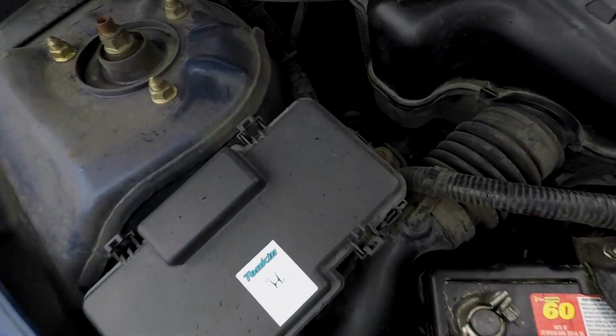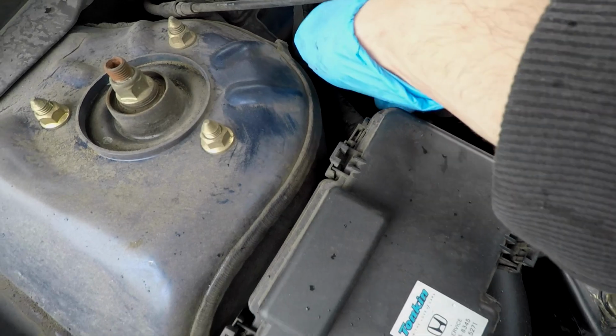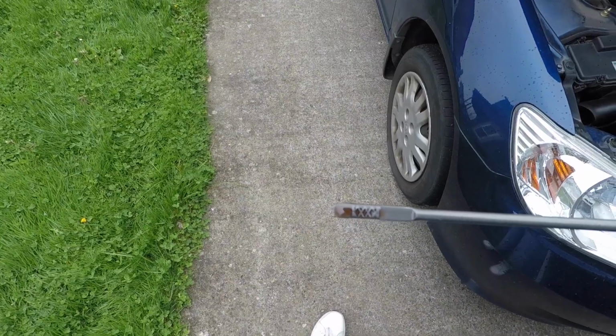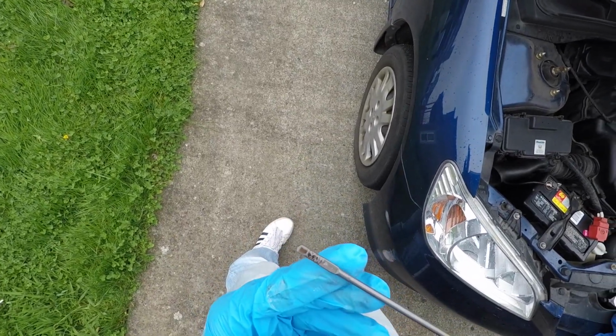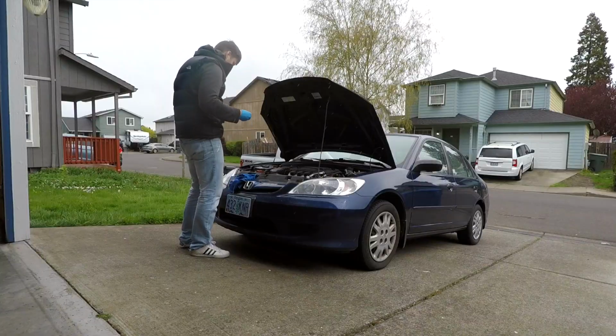Next is the transmission fluid. Pull the transmission dipstick and check the ATF. New fluid is usually a clear pink or red color, and worn ATF is brown. If the fluid is really dark and smells very bad, this may be a sign that internal components of the transmission are breaking apart and burning.